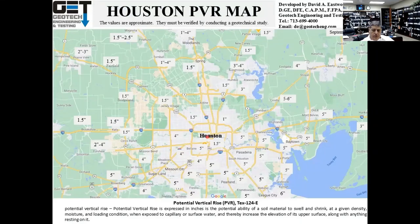So if this is Houston, it's a map of the potential vertical rise I developed. You go to Mont Belvieu, you're going to have 5 to 6 inches of movement. Baytown, 5 to 6 inches. La Porte, 5 to 6 inches. Lake City, 6 to 7 inches of movement. You go out to Fresno, 5 inches. Sugar Land, 4 or 5 inches. You go out to Greatwood, you've got 6 inches of movement.